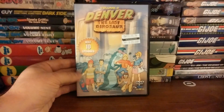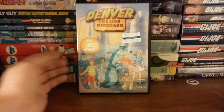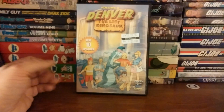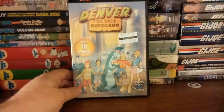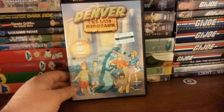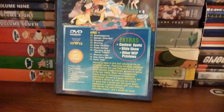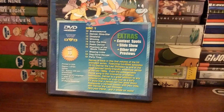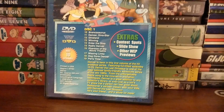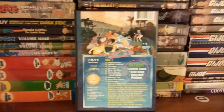And this is by the same company, World Events. And this is Generation 1, Volume 2. Or you could just simply say World Events, Volume 2, which is 10 episodes. Here's the back of this. So this has 10 episodes total. And there's the extras. You don't even need to pause that to read it. It's not a whole lot of extras.